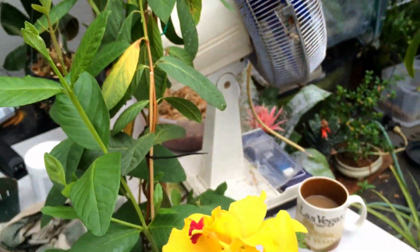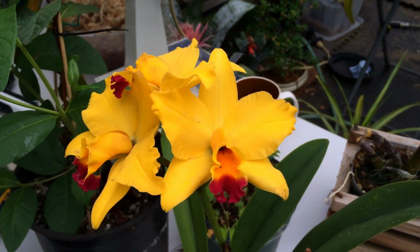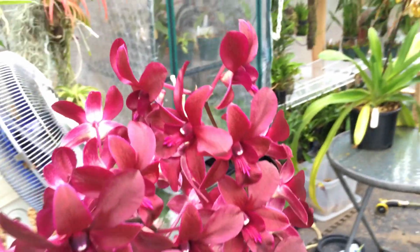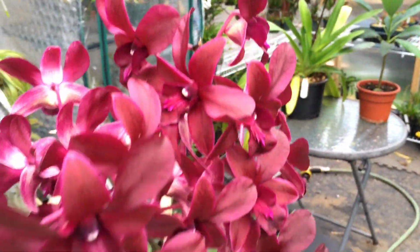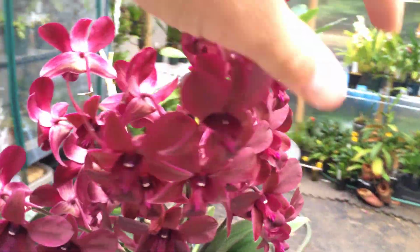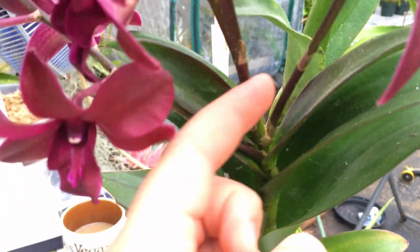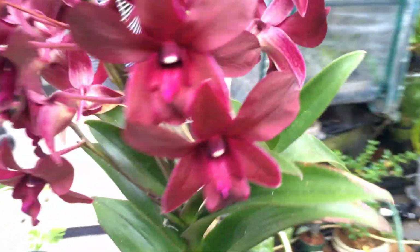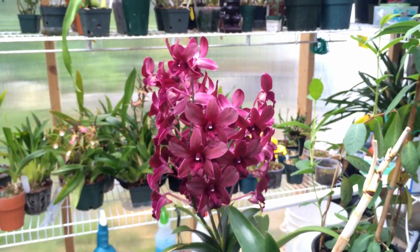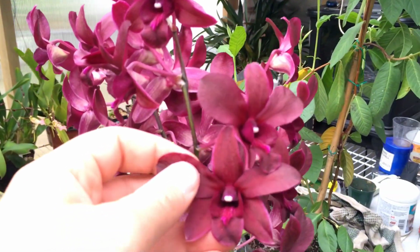Go back down here. We looked at that guy already a little bit. That is the Tokyo Magic. Now this beauty here, I love this guy. This is Dendrobium Copper Queen. It is a Phalaenopsis type dendrobium, and look at all the spikes on this guy this year. This is all from one cane too. Look down here, 1, 2, 3, 4 spikes off this one cane. Did super well. It's just like a bouquet of flowers. Love that one, and I love how dark it is. It's really, really nice. Big flowers too.